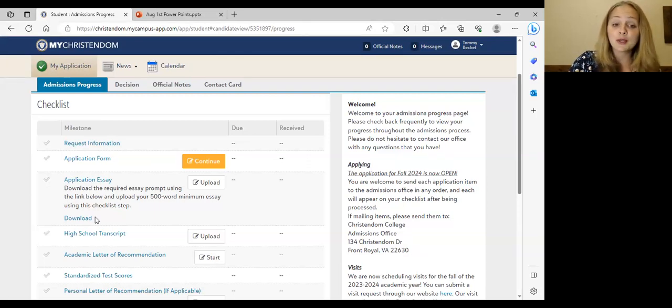We're a small school. We don't want 100,000 applications. That would actually be pretty stressful, to be honest. But again, we want students who are interested enough to do something specific for Christendom. So what is it about the community? What is it about the academics? What is it about the mission?